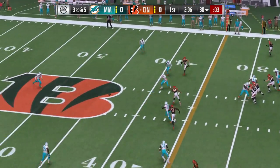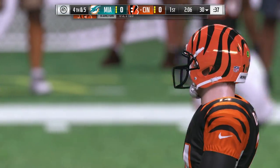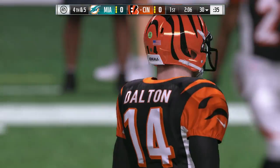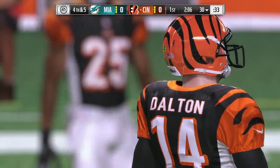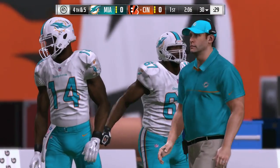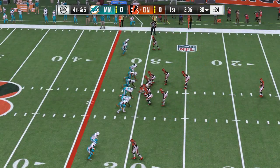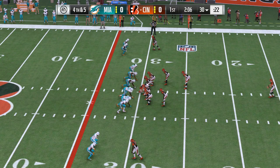Third down from the gun, Dalton. And this is going to be incomplete. Tyler Boyd, the former Pitt Panther, was the target. And that's going to make it fourth down. So on fourth down, on comes the left-footed punter, Kevin Huber, to punt it away. The dangerous Jarvis Landry back for Miami.